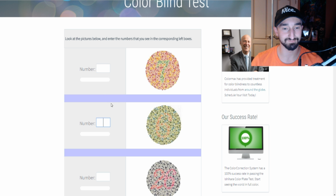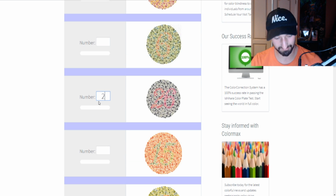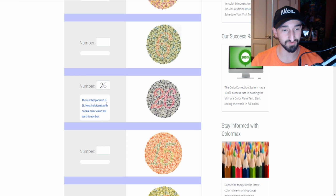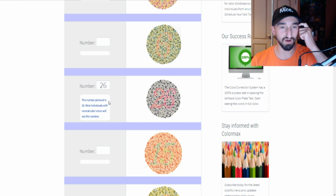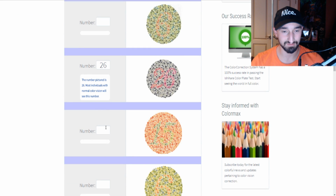Nothing. Nothing. 26? The number 26 is pictured. Woo! Alright. What does it say to do if you don't see anything? I guess just leave it blank. Nothing.